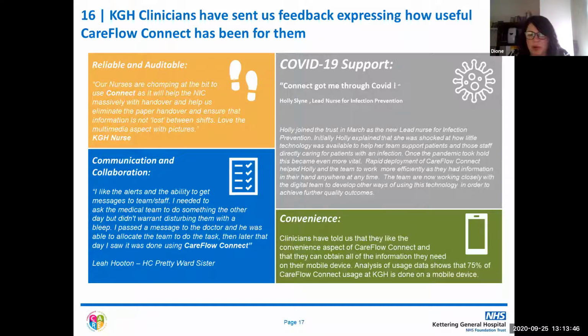And I guess this is probably my favourite quote really, is "Connect got me through COVID." So Holly is our infection lead nurse, and she joined the trust in March. I mean, great timing, to join a new organisation at the beginning of a pandemic as a lead nurse. And I knew Holly from a previous organisation and touched base with her, and she just said she was shocked at how limited the technology was and that she couldn't find information out. And very, very quickly, once we got onto Connect through March, that rapidly changed.